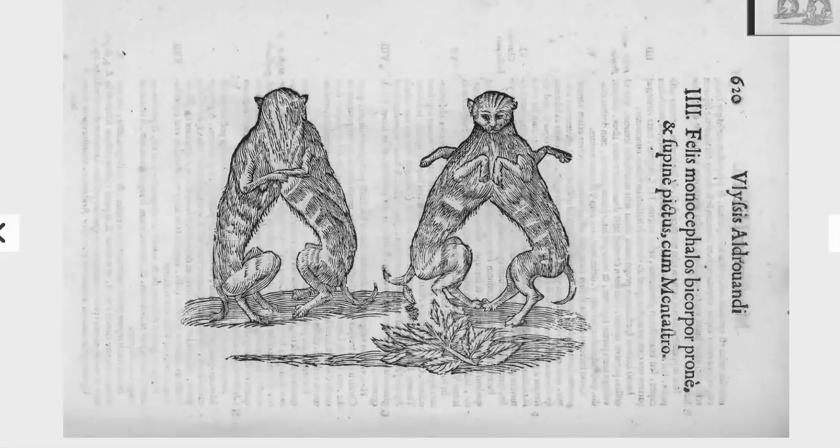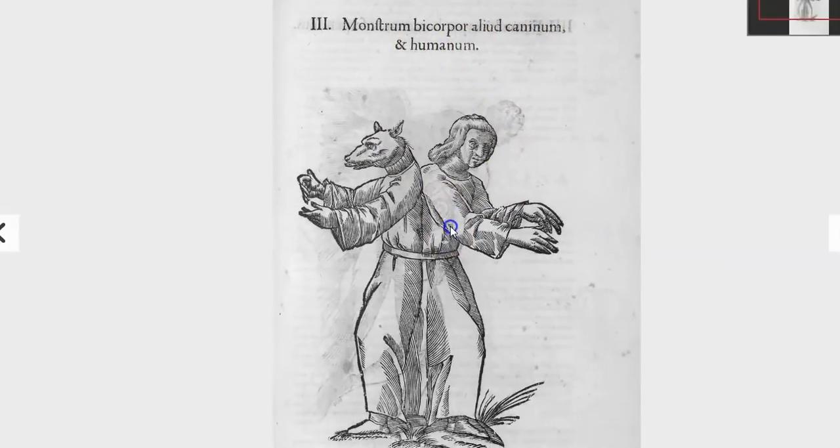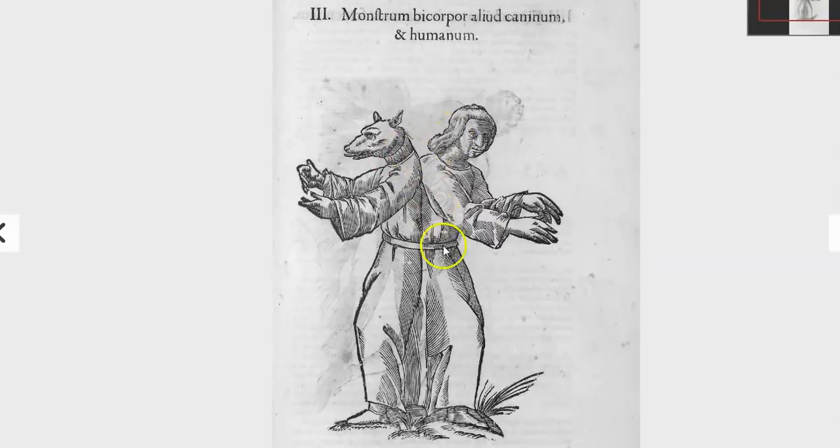That's a bit strange. Look at these double-bodied animals. Very strange. And we have this by Corb Canaan and Dog and Human. Is that the origin of werewolves, maybe? Humans turning into wolves.